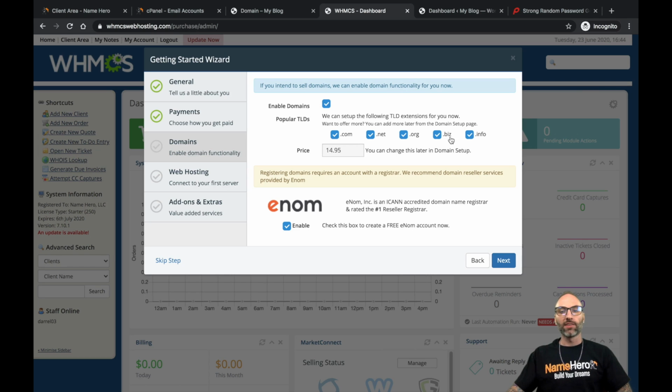Click enable, and then you set up just some basic TLDs by default: .com, .net, .org, .biz, .info. These are probably the most popular ones, but if you've ever bought a domain before, you know there's tons of TLDs out there, but these will at least get you started. And this is just the base price that you're going to be reselling for. I think the default eNom price is about $11.95 a year for a .com. So if you sell at 14, you're going to be making about $3 per domain. If you wanted to raise that up just a little bit, you could increase your profit margin. You can always change this later, but I always recommend setting it a little higher than what you're paying, obviously, so you're making a profit. Okay, and we're going to want to enable this account, so we'll make sure this is checked and click Next.